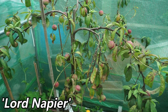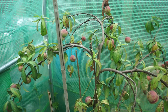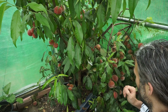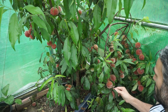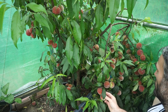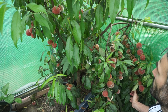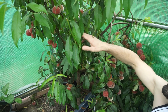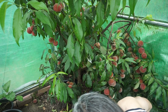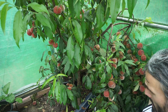Really not doing too well. I think this tree might be on its way out, sadly. Now that's quite a shame. So down here you can see a huge crop just on these branches down here. There really is a lot. These ones will be a little bit later to ripen because they're getting a bit less sunlight down here. It's probably over 100 peaches on here, something like that, 70 to 100. But yeah, very good indeed, and looking good.